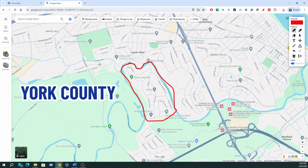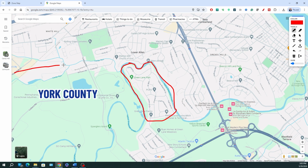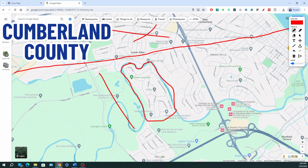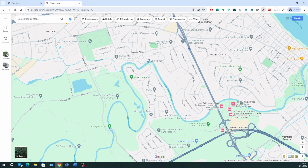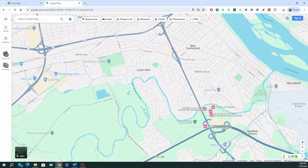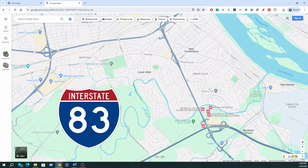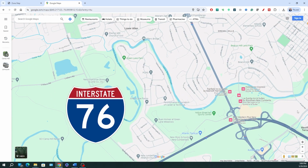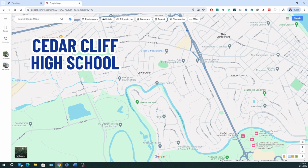York County is going to be right about here. That's where the cutoff for York County is. So up here is Cumberland County. Down here is York. So let me exit out of here and zoom out a little bit. You see it's very close to Interstate 83, as well as the Pennsylvania Turnpike 76. Right here is Cedar Cliff High School.